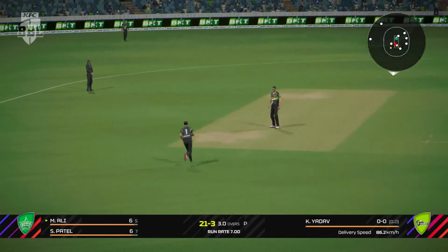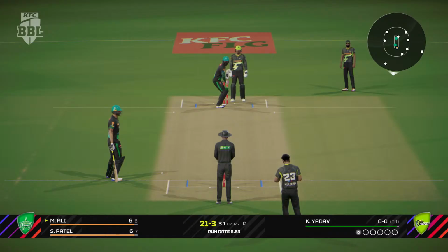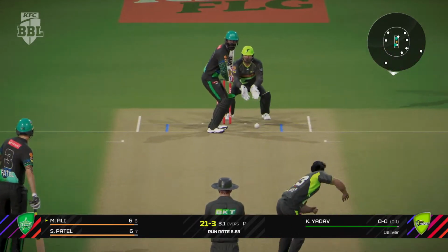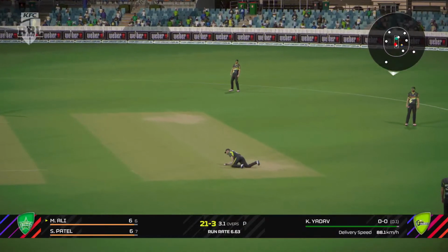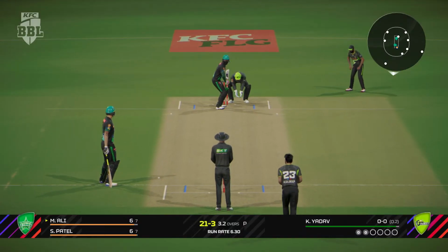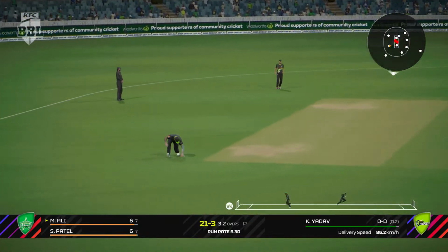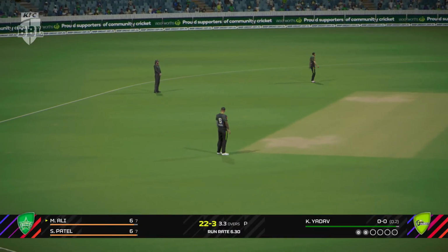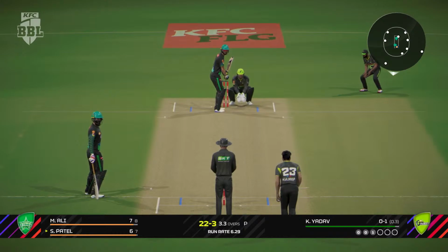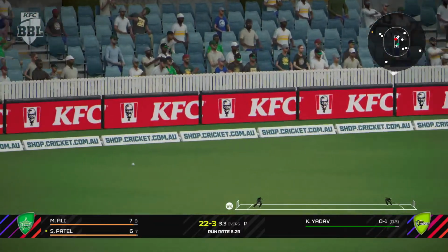Nice shot. Runs possible. Flicks that one, simple as you like inside the ring. Doesn't beat the infield. And scamper through for a single. Good running. Got on the inside and played that wonderfully. Fielder needs to work hard to stop that.